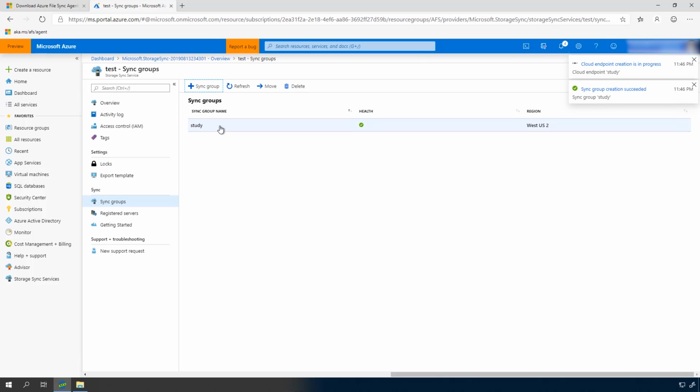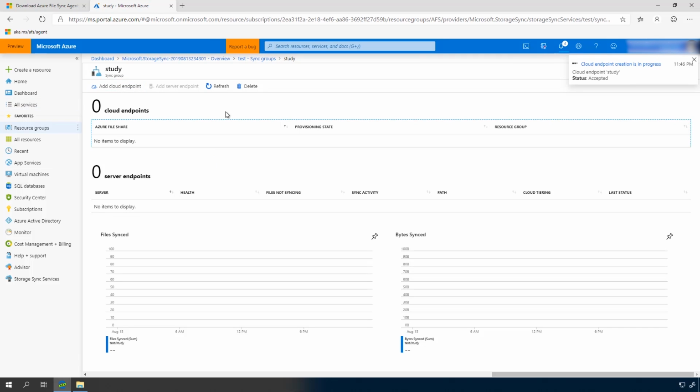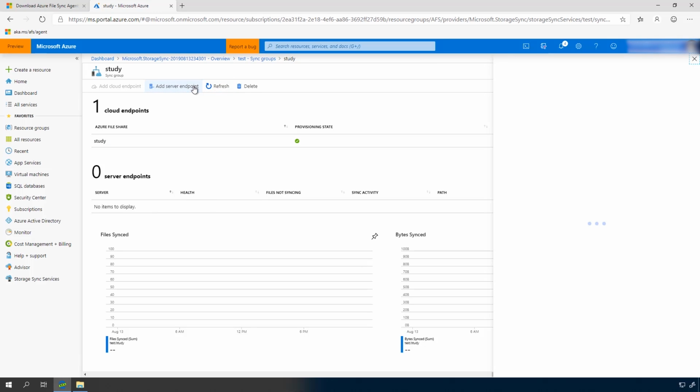So what we've actually done now is we've created a sync group. If I refresh here in a second, we're also currently creating a cloud endpoint. And that cloud endpoint is the location in the cloud. It's the Azure file share that we want to sync with. Okay. So now we need to say what server and what path on the server should sync with it. So that's the server endpoint. So now that we have that, we can go ahead, add a server endpoint.